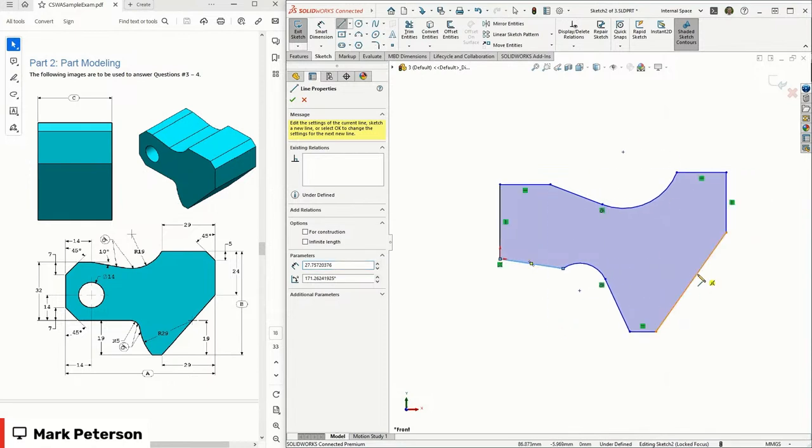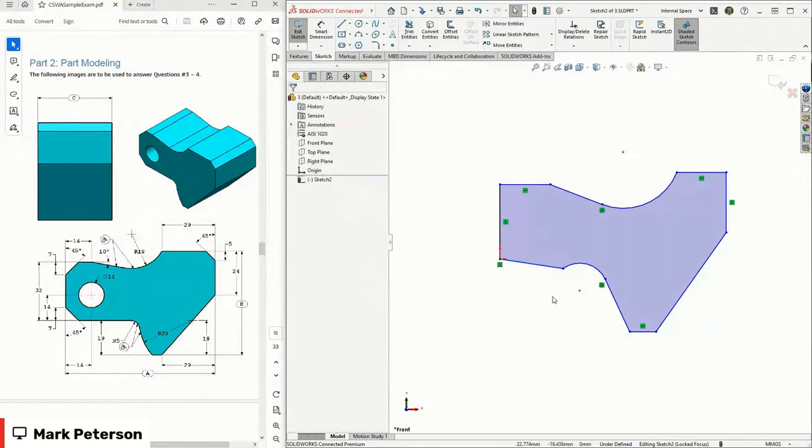We can see that it looks something similar to this, but there is certainly some cleanup that I have to do. I think I did a good job with those inferenced relations. But there's still some things I wasn't able to do quite well. And so I want to start by making sure I have all my relations first. Then I'm going to do all my dimensions. And my goal is to fully define this sketch using the information shown on the screen.